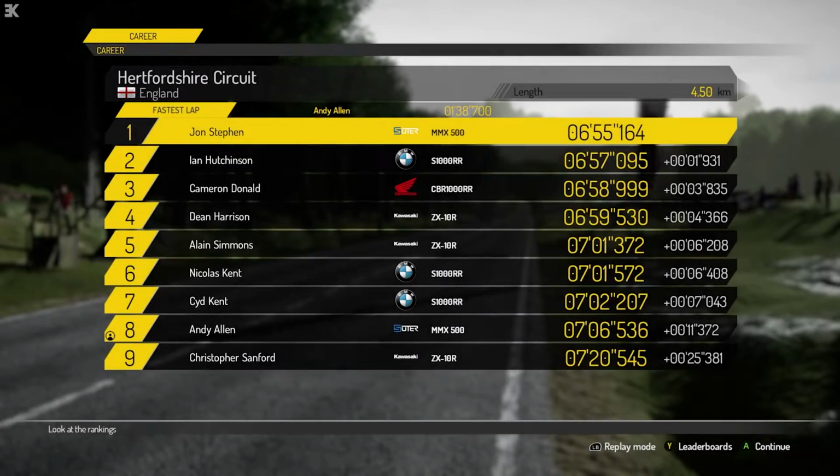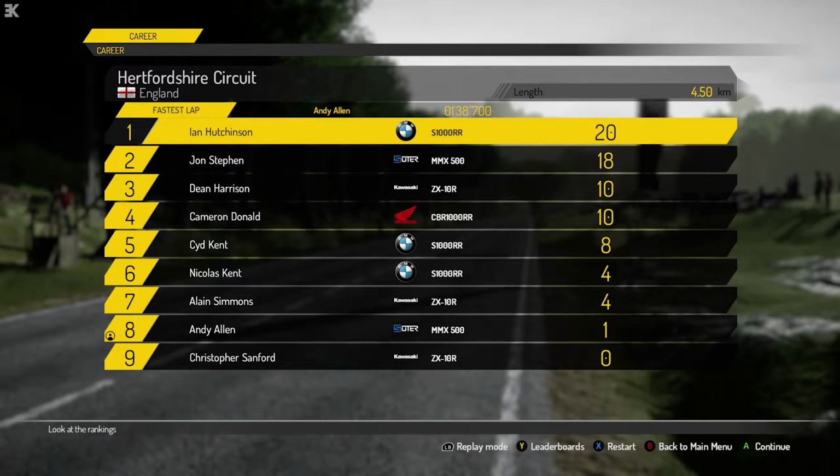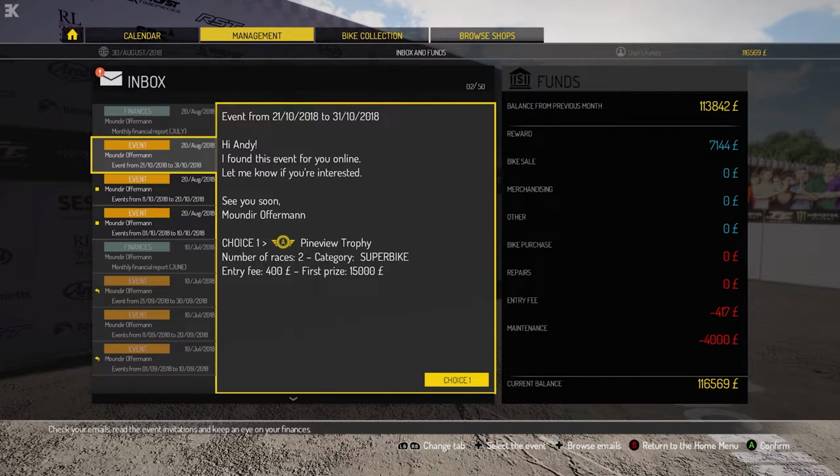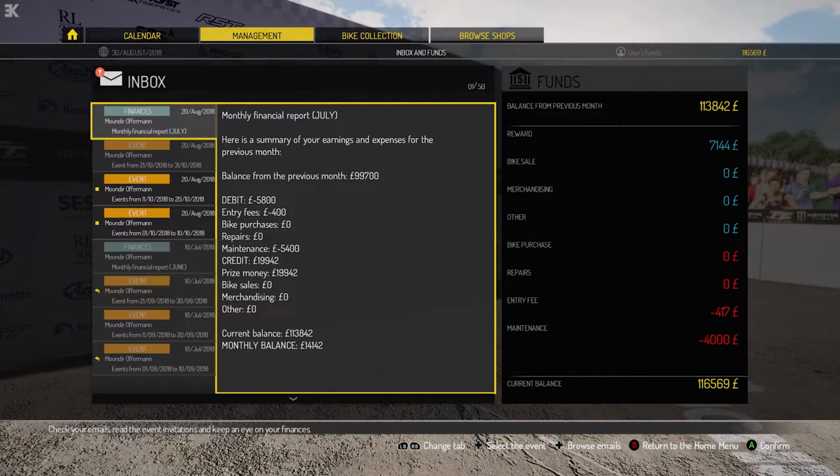It wasn't that embarrassing. See, we got closer to the front. We just crashed a few times in the beginning, and we did the fastest lap, 38.7. The last couple of laps were decent when we weren't crashing, so we finished 8th. We got a point. So we look at our financial reward. So we gained a bit.